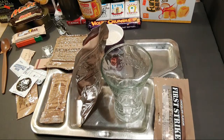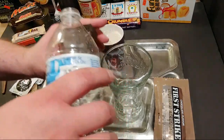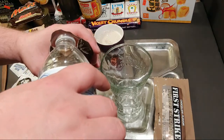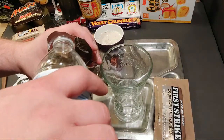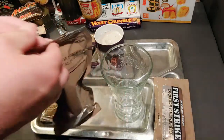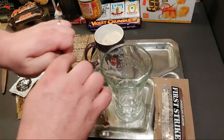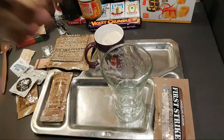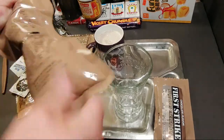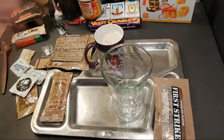Alright, so I need a fresh bottle of water here. I think. There we go. Dump what's left of this one in here real quick. And this one. There we go. Again, now this is one that you got to be really careful with, because the red dye in this stuff is no joke. Like, it will stain everything that it comes in contact with. Yep. Give it a real good shake.